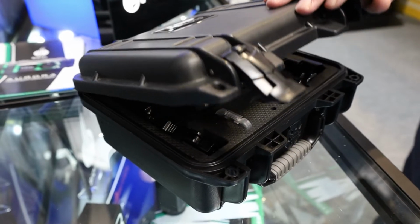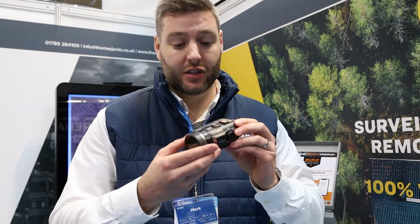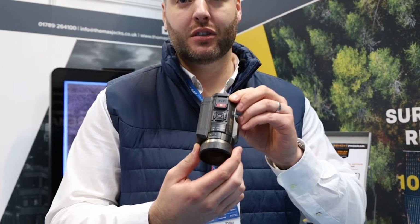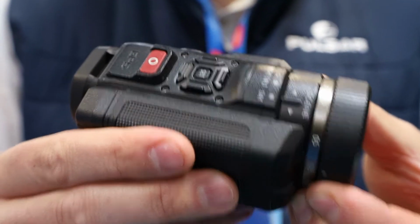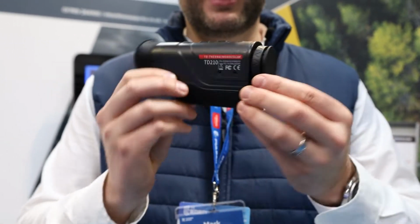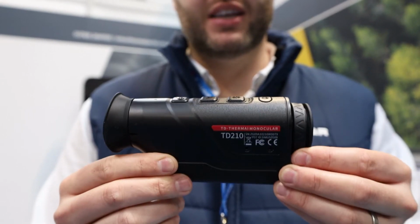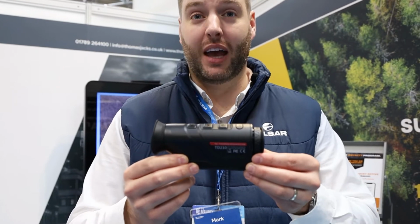We've also got a range of night vision and thermal imaging cameras. We've got the totally unique colour Sionyx night vision cameras, perfect for any kind of manned security and patrol. We've got a range of products from Guide, including this, the TD210, which is a brand new £599 retail thermal monocular with 400 metres man-sized detection capability.